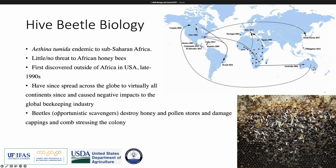These beetles are often described in the literature as opportunistic scavengers, and they're very, very smart with how they reproduce, which I'll be discussing in further slides. But how they actually affect the colony is by destroying the honey and the pollen stores and damaging cappings and comb, which ultimately stresses the colony, and in fact can lead to the bees absconding entirely from the hive. Absconding is when the bees will just pick up all their things and leave entirely, leaving the hive just empty, essentially. Now, this is the case with the European honeybees, the ones that we manage in North America particularly.